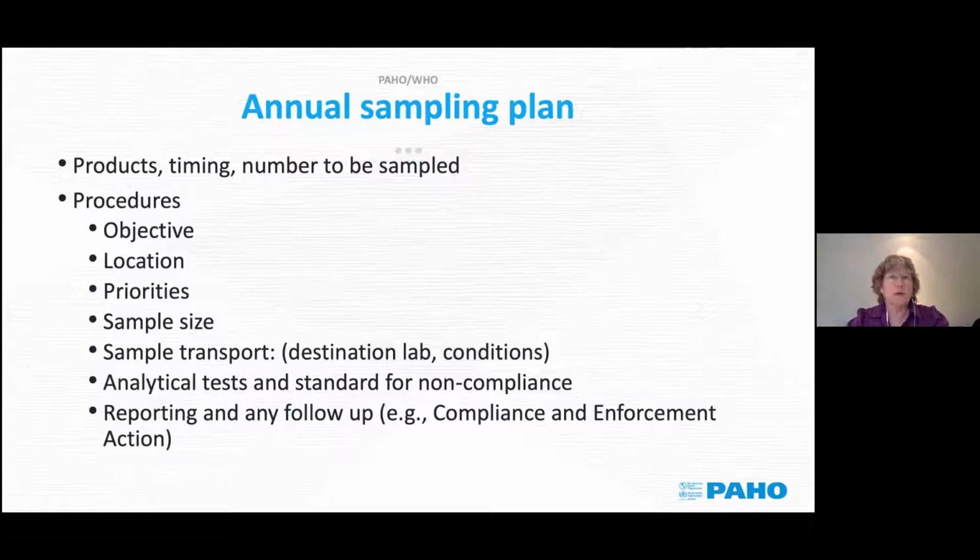You want to tell them where to sample. If you're dealing with an import program, do you want them to sample at the importer, or do you want them to sample at the market or a market where it's being sold? Do you want them to deal with it at a farm, at the processing plant, or again at a market where it's being sold? So you need to tell the inspector where they want it, where the sample must be picked up. Priorities, sample size, sample transport, analytical tests. It is very useful to provide the standard for non-compliance for the inspector and any follow-up and reporting action.